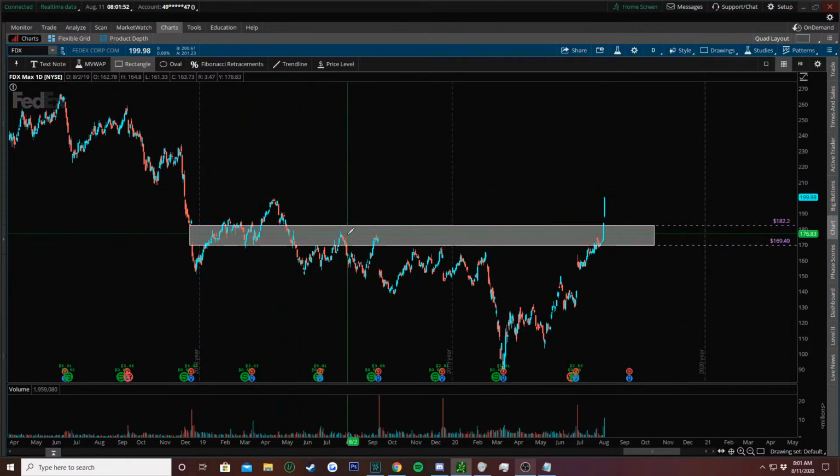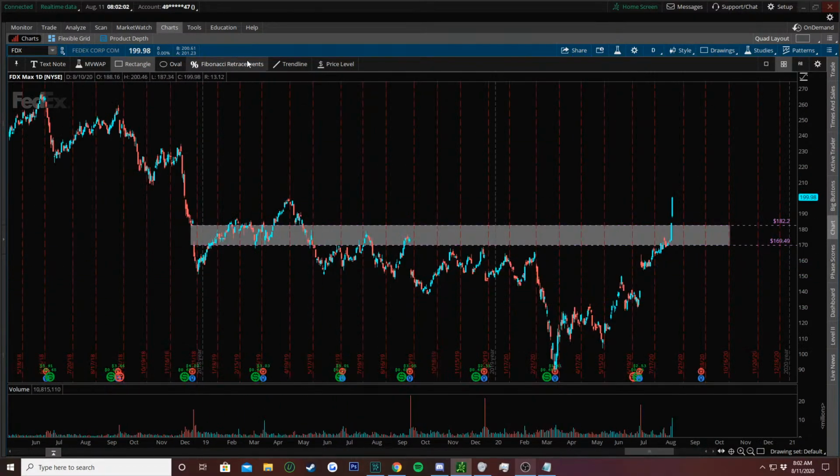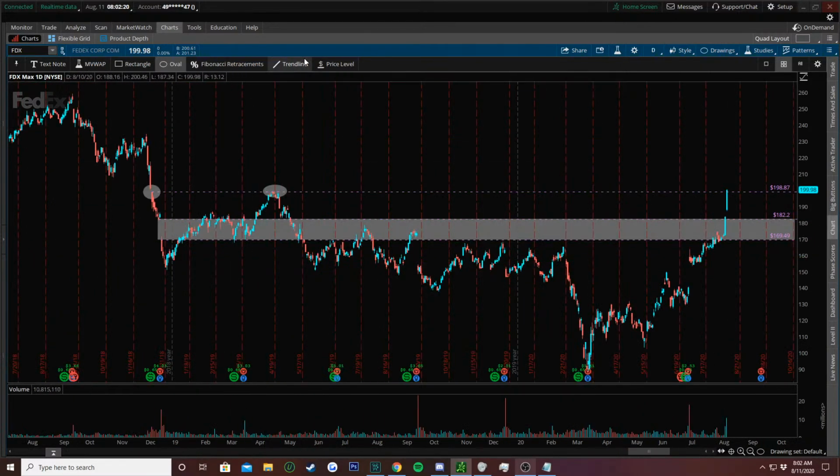It pushed it here, fell under, used it as a resistance multiple times, then finally came back after that death drop, gapped up through it. It looks like it's filling this gap too. Testing this gap, testing this resistance. So I'd say if you keep holding support above 199, this is going to easily run to 208s. So FedEx held there, could easily go to 208s, I think.